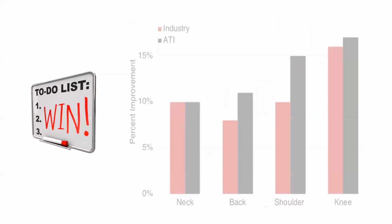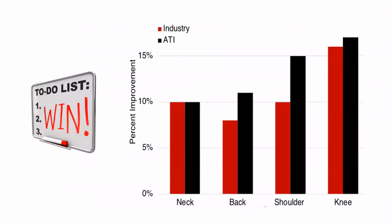ATI has been very successful over the last, particularly last couple of years within the industry. Our outcomes in terms of producing clinical outcomes and clinical functional efforts with regards to the neck, back, shoulder, and knee, which are responsible for 80% of the patients that we see, are at or above industry standards when compared to the national benchmarking industry, which was reproduced September last year.